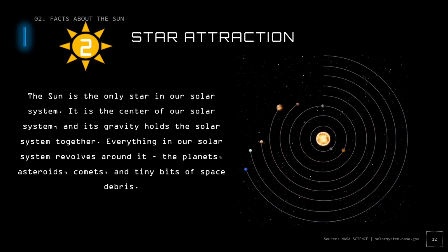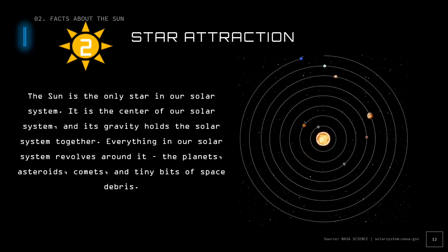Number 2. The sun is the only star in our solar system. It is the center of our solar system, and its gravity holds the solar system together. Everything in our solar system revolves around it, the planets, asteroids, comets, and tiny bits of space debris.